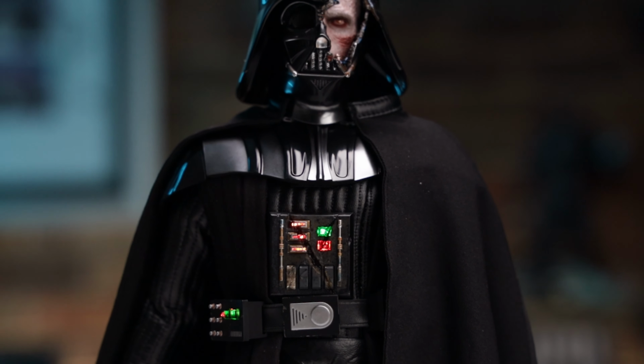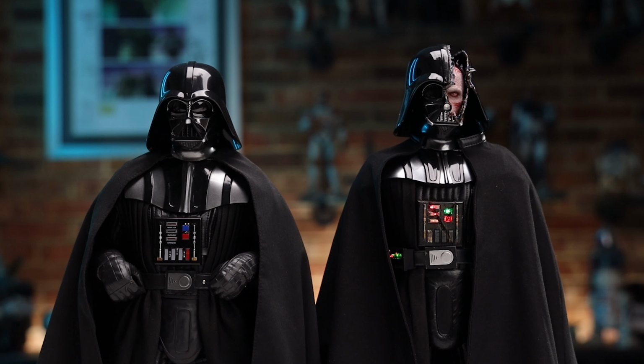Hot Toys, Hot Toys, why'd you let me down? All right, guys, we've got the ESB Vader on the left, the deluxe version, and then we've got the Kenobi Vader on the right. Clearly, a noticeable size difference, no question about that. Helmets are totally different. Yes, you can put the Kenobi clean helmet on the ESB version figure.